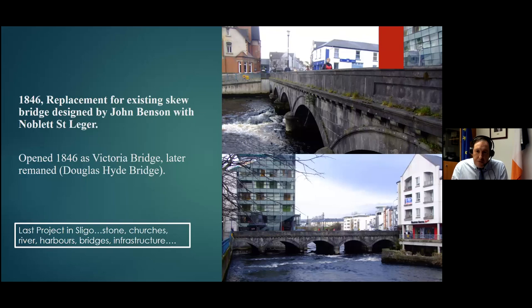And this is just two images I actually took myself, way back a few years ago in Sligo, when I was passing through. But it opened in 1846, and there was a collaboration project with a gentleman called Noblet St. Ledger. Again, there's a reason why I'm showing you these, because these are going to echo in designs like St. Patrick's Bridge, which we're going to talk about later on. But certainly this is one of his last projects in Sligo before he moves to Cork.